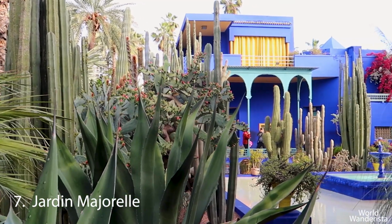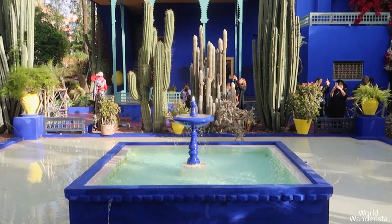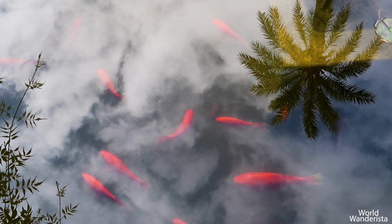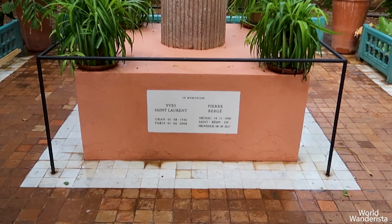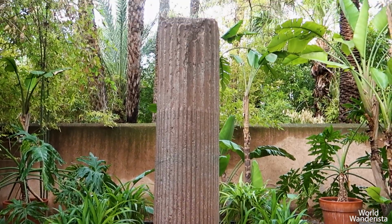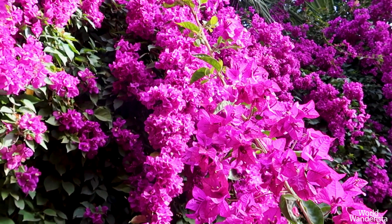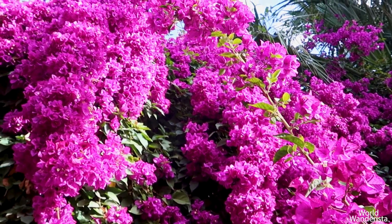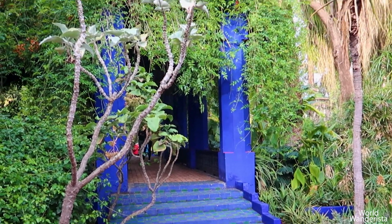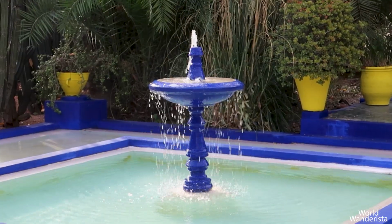If you want to see something completely different, you should visit the Jardin Majorelle. The Jardin Majorelle is a botanical garden created in the 1920s and 30s by French painter Jacques Majorelle and was later purchased and restored by fashion designer Yves Saint Laurent and his partner Pierre Berger. The garden features a wide variety of exotic plants including cacti, bamboo, palms and water lilies. It also includes several small ponds, fountains and buildings painted in vibrant shades of blue and yellow.